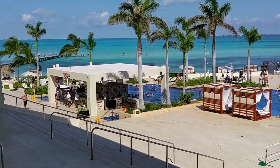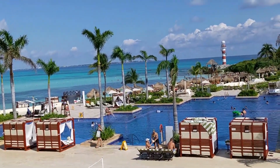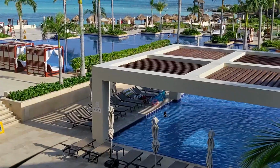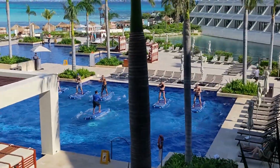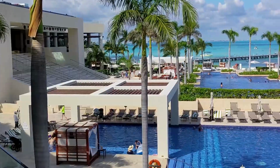One of the biggest draws of this property is the outdoor spaces. The pools that they have are amazing. The beachside amenities are there. This is such a huge place to explore, relax in every corner, enjoy all the activities. This property was epic.